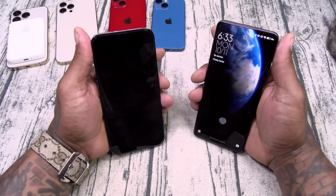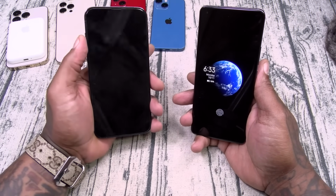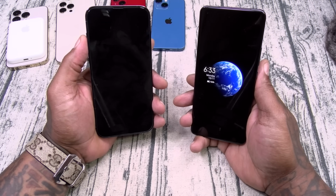Let me turn this one off. This phone is so fast, it don't even want to turn off. All right, look at that. Which one would you rather have on your desktop charger?